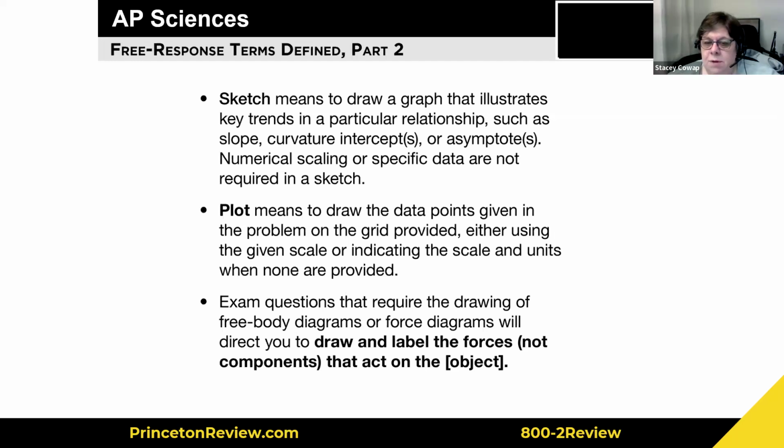Exam questions might ask me for a free body or a force diagram in physics. Notice they say draw and label the forces, not the components that act on the object. So let's say I've got a box on the floor and a rope on my box, and I'm pulling that rope to pull my box across the floor. If I'm pulling that rope at an angle, it's not horizontal or vertical. It's coming at an angle, so it has X and Y components.